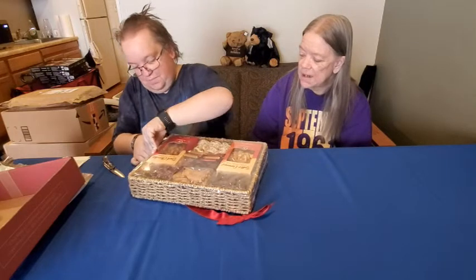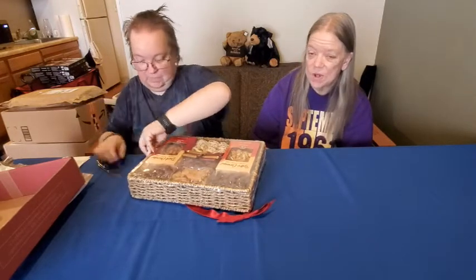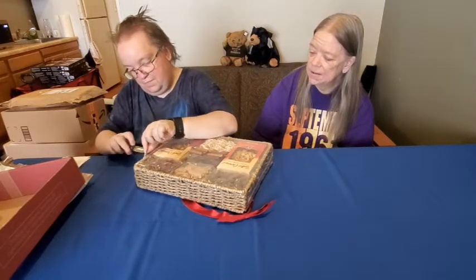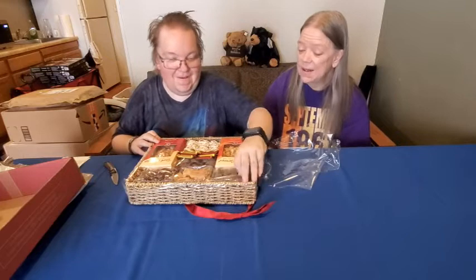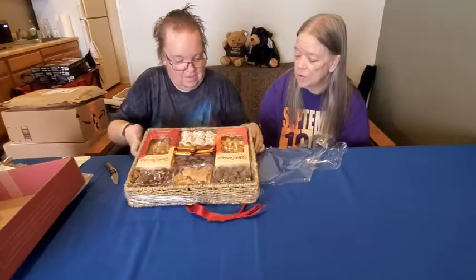I don't know what it is about when they seal these baskets and stuff, but they make it so tight, so hard to get into. Like shrink wrapped almost. Might as well be. There we go. Whoops. That or get a kid to come over. It's kid proof. So they say. There we go. More adult proof.